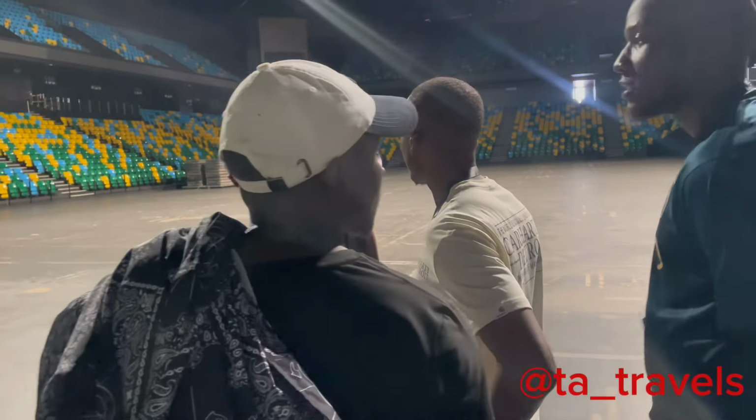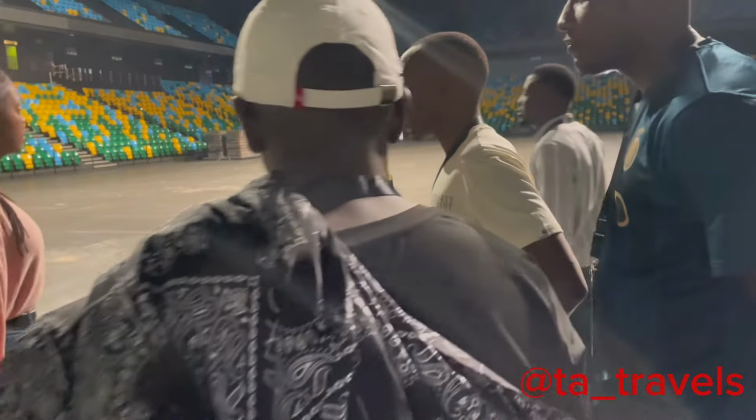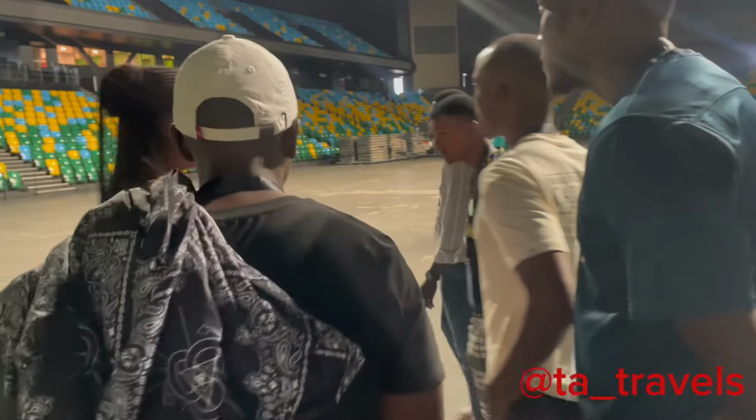This place is too nice. Looks like NBA. Yeah, the carpet. No, like the NBA board. For basket.